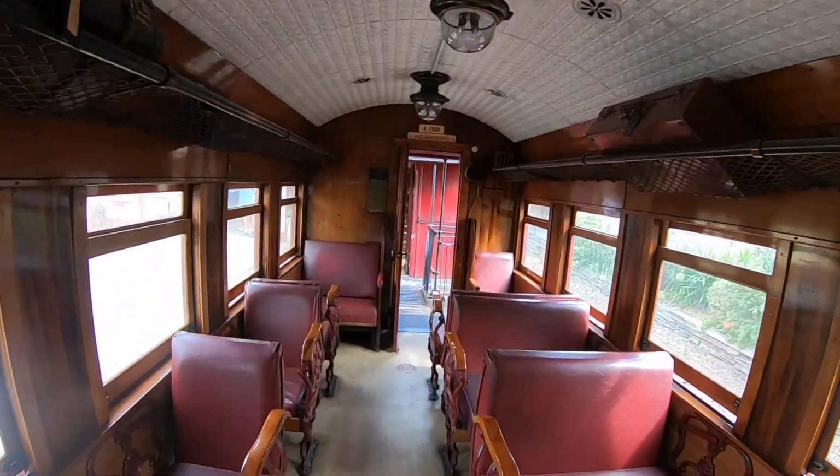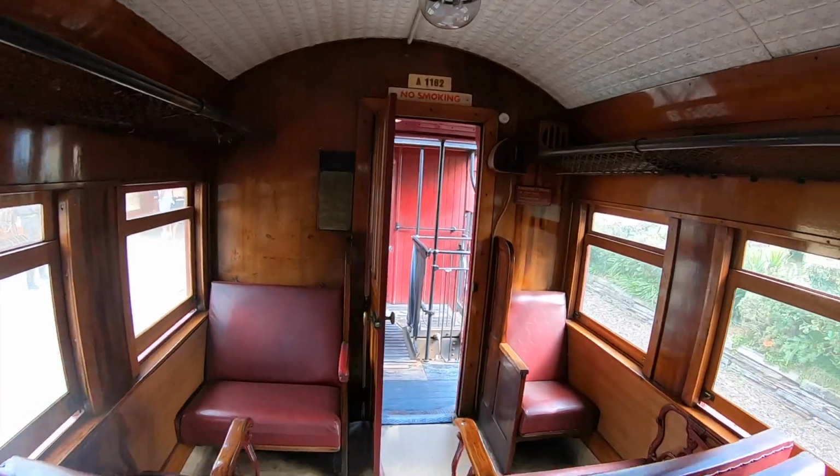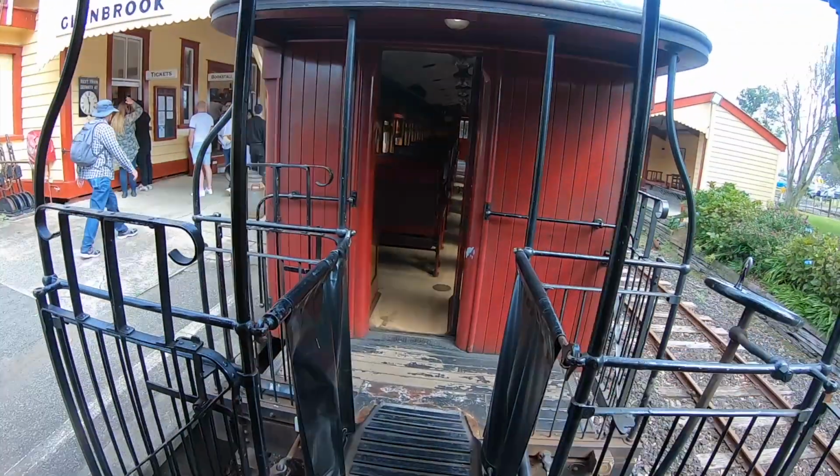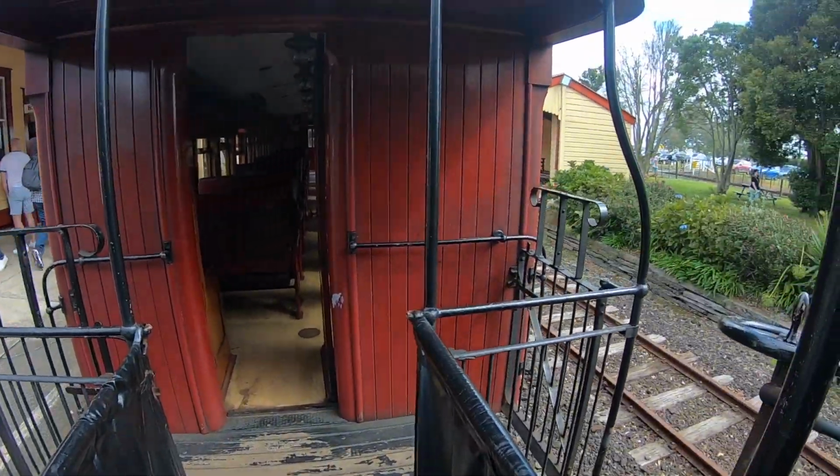These carriages are quite amazing, more like the ones out in the American Wild West. You can stand out here as well.